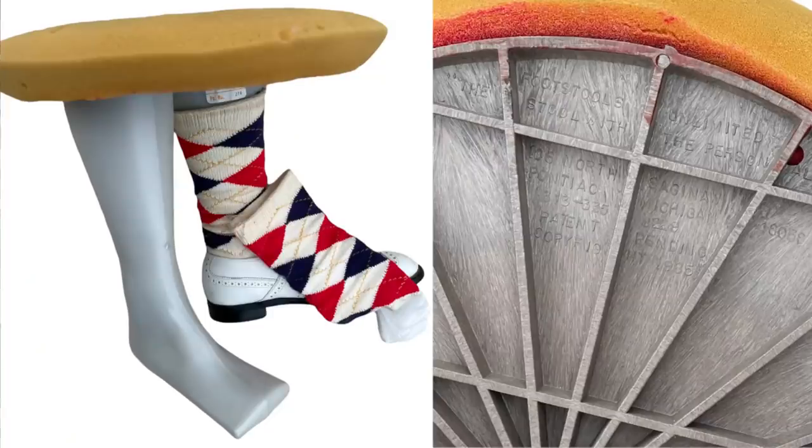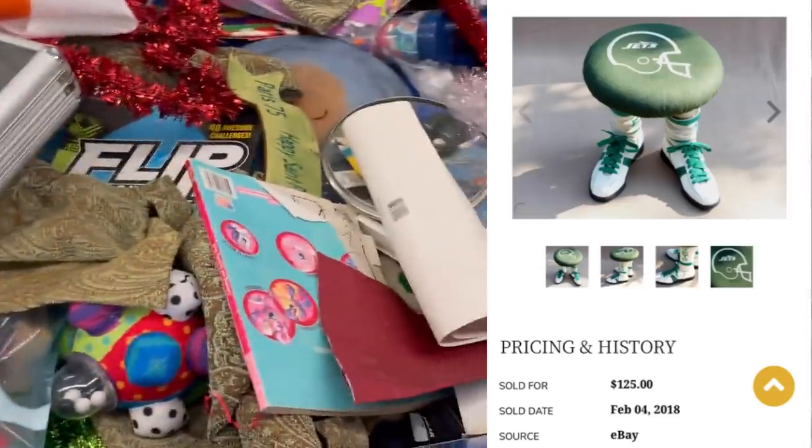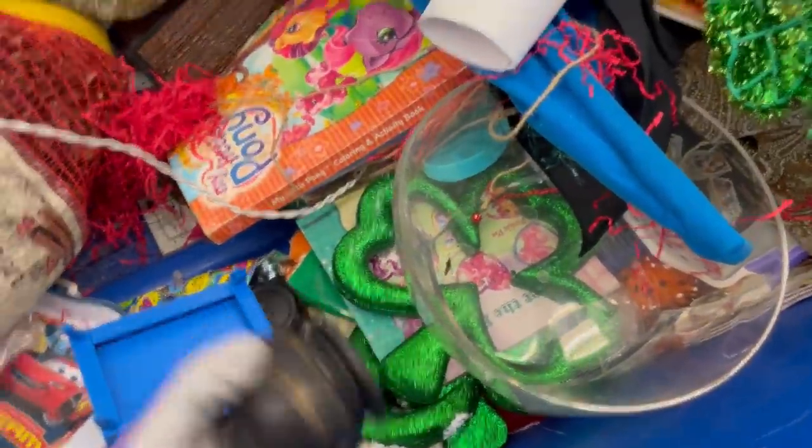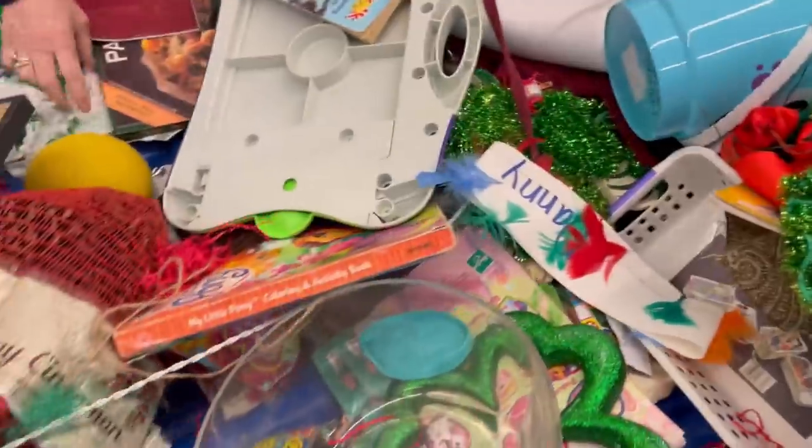A footstool with a personality. I was only able to find one comparable on it, and it was on WorthPoint, and I'm not sure if it was the same brand. So I will pop that up. Could not find anything on eBay. I don't know what I'm doing wrong, if I'm typing in the wrong keywords or what, but nothing. And I would think that an item like that would be easy to find. So it must not have been mass produced. There must not have been a lot of them made.